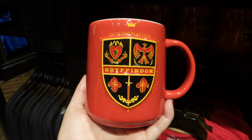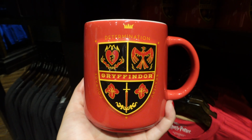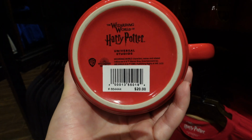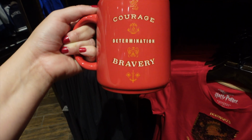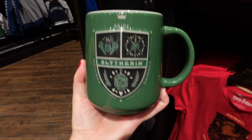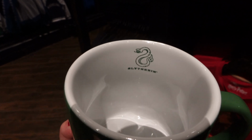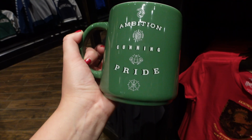This is the first time I noticed these mugs here at the Universal Studios store. It says Determination for Gryffindor, and these mugs are $20. You got courage, determination, and bravery. Here's a look at the Slytherin one. You can see also inside, how cool is that? It has like a little logo: ambition, cunning, and pride.